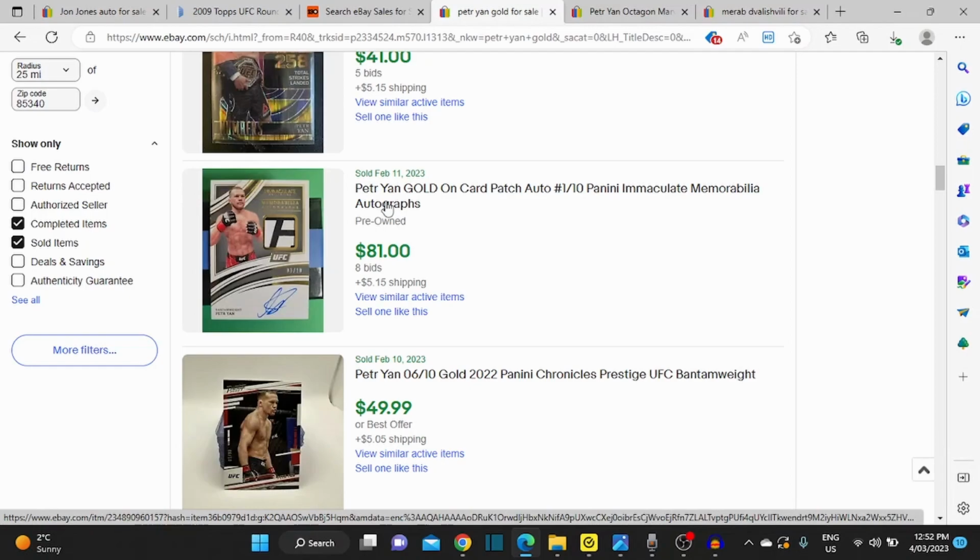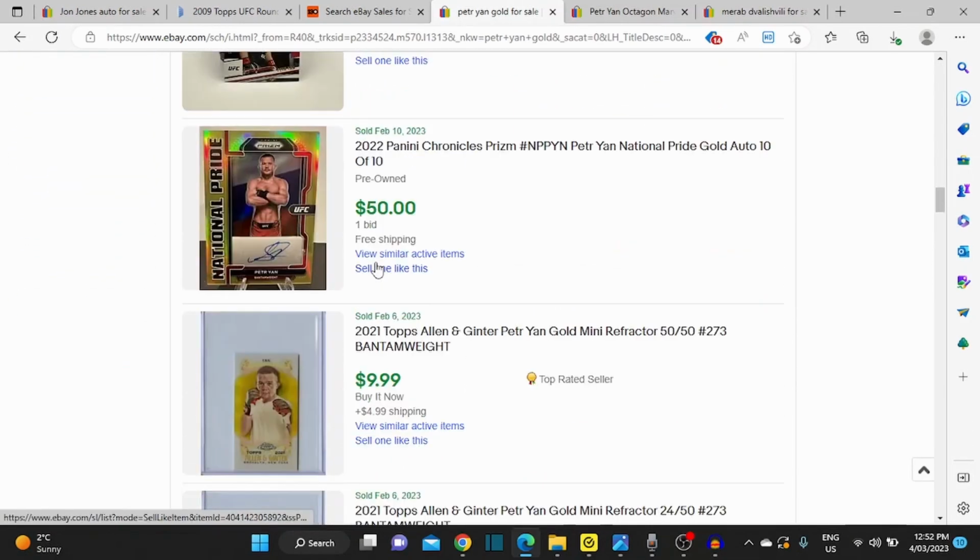I really hope it was a collector of Petr, which it probably was, to be fair. We have the recent 2022 gold patch, numbered to 10, $81 after 8 bids, February the 11th. Well, how about the gold National Prides auto from 2022 Prism, $50, 1 bid.